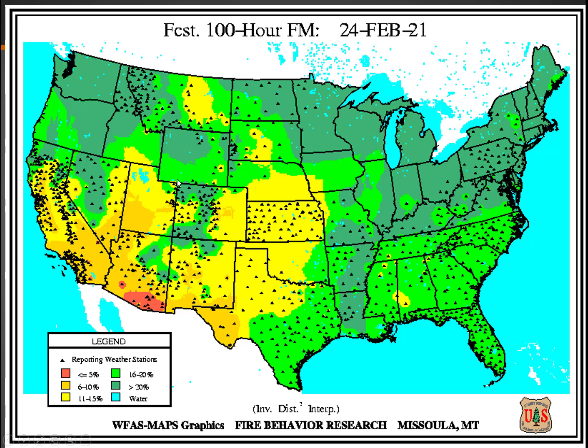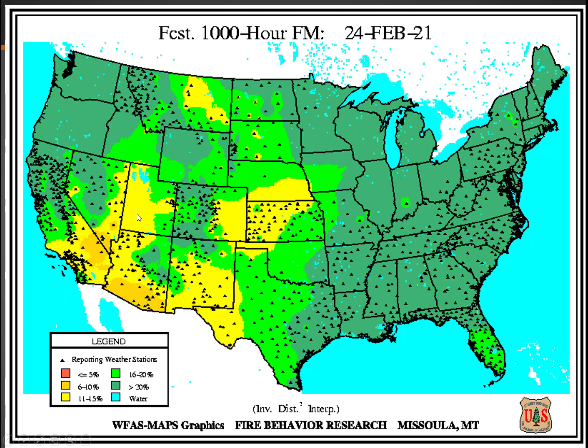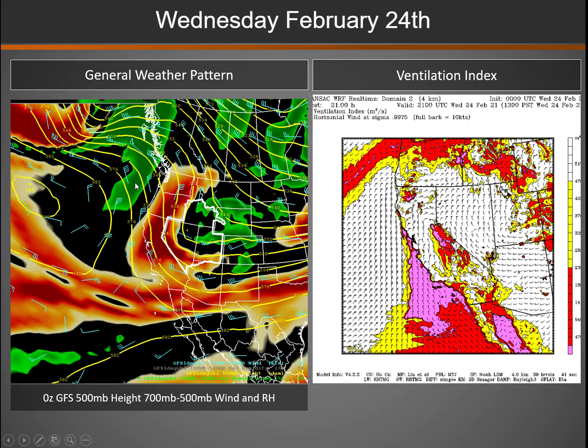Current fuels, 100-hour fuels, are quite dry across the southern portion of the Great Basin, southern Nevada, Arizona Strip, and far southwest Utah. You can see that golden shade is in the single digits. Even single-digit 1,000-hour fuels, of course, some of the highest terrain of far southern Nevada towards the Spring Mountains. Otherwise, in the low teens across the rest of the southern half of the Great Basin, but more moisture further north.